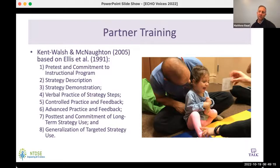Strategy demonstration, right? This is when you're doing the in-service part, showing videos of what it can look like in the home. You can show videos of what it looks like in the classroom. You can show videos of the specific skills just to help families isolate, how do I do this idea of respect and reflect? But strategy demonstration also happens live. So if you're in a clinic, it's going to be within your sessions.